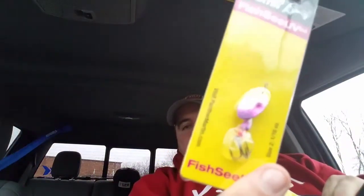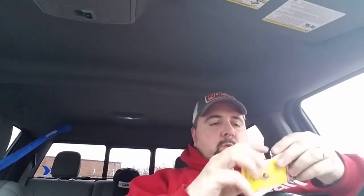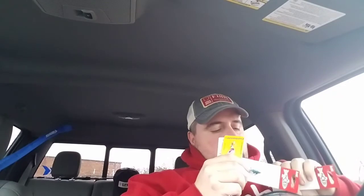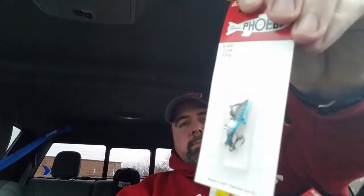Also, you can never go wrong with something like a rooster tail. I happen to have some Panther Martins here. Bright colors. Trout love bright colors. And we're going to give those a shot this year. We were using rooster tails. It's the first time we were ever going to use the Panther Martins. And then we picked up a few other things here. These are some more Acme products. These are the Phoebe spoons. These are all things we picked up at a clearance sale at Dick's. We got several of those. We got plenty of spoons to get us through a day of fishing.